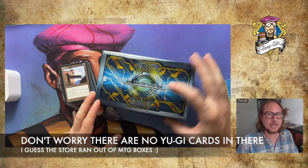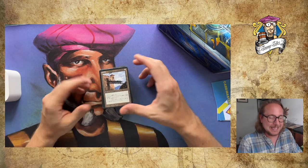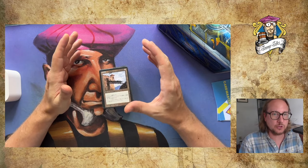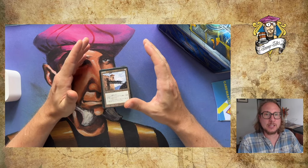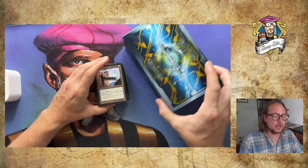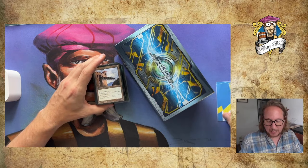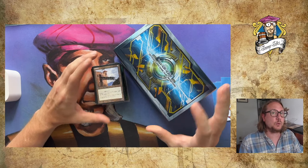And all the cards today, the entire episode, is all about foreign black-bordered cards and then the Asian variants that we have. So we've got Korean, we've got Japanese, we've got traditional Chinese, and we've got simplified Chinese. And we're going to talk about those today, looking at the cards that I picked up in Taipei at my friends over at Cardmaster, and discussing the difference between those versions.